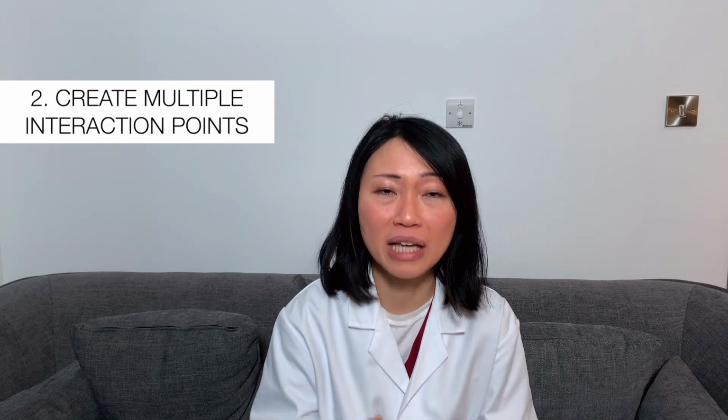Because if you are actually not aware of it, these days customers don't necessarily buy when they come to a store. They might need multiple interaction points, especially if the cost of the products is not low. Then they might need to think about it and consider other products, maybe compare with other products before they decide to buy.